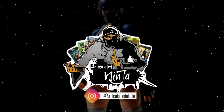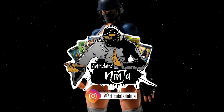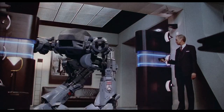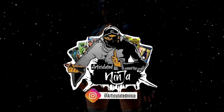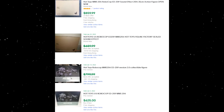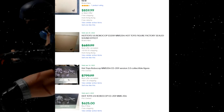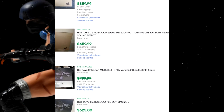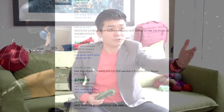So then I thought about some mech suits and I looked them up. The first one that came to mind was the mech suit in RoboCop. I believe it was the ED-209. I looked them up and was like, oh yeah, NECA made one, Hot Toys made one. I'm assuming the Hot Toys one is pretty big. I could use that one. But I looked them up and I looked away as soon as I saw these prices. Emotional damage!